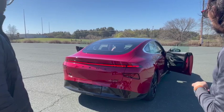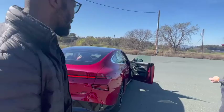Well, we have the key. We should probably just roll ride. Should probably drive aggressively in the parking lot, I think. Yeah, there's no other options. Yeah. Let's be honest.